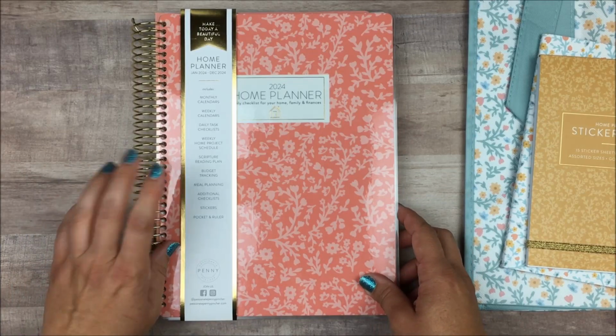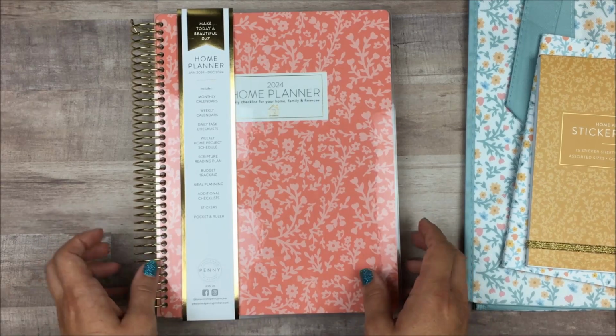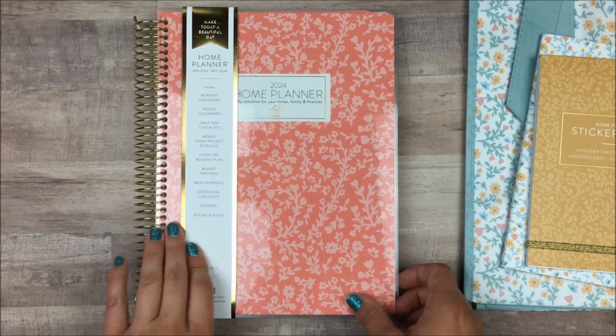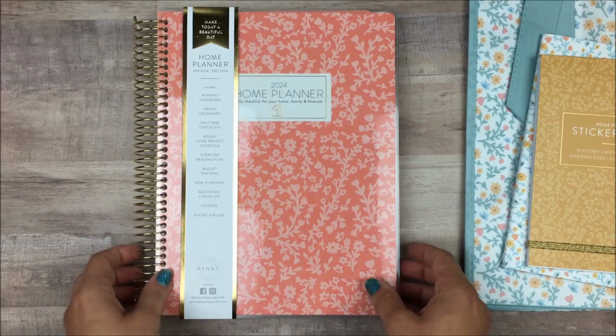Also, this is the 2nd year that they've used a coil. They used to have a double O-ring binding, and then last year they switched to a coil, which I'm so excited about. I just love it. Coil is also my favorite. So anyway, with all that being said, let's jump in and flip through this planner because there is so much in here to show you.